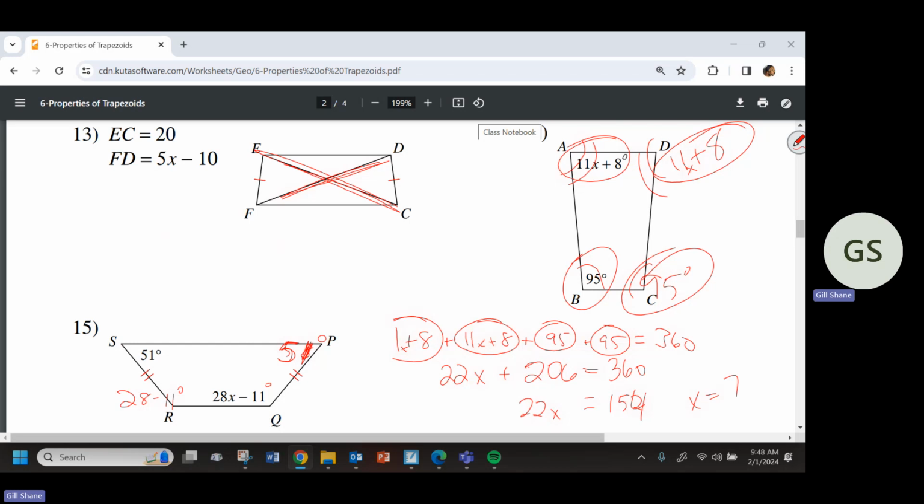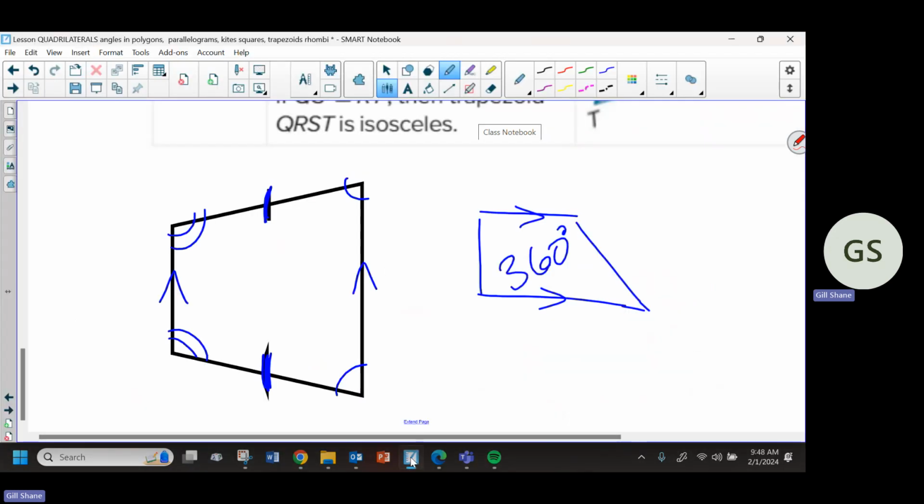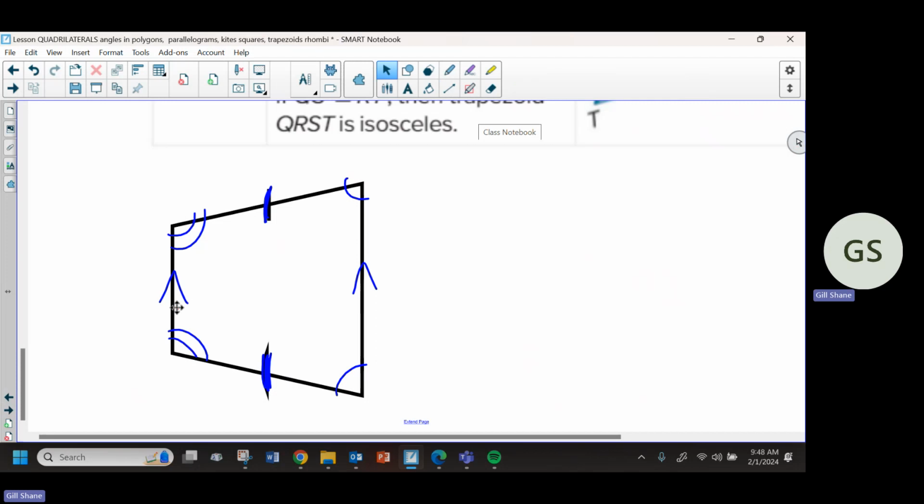All right, so now let's go back and look at some, actually, tell you what, go ahead and practice trapezoids for a minute. The trapezoids are on page, oh, hold on, I have it up here. Hold that thought, because you're gonna do this problem first.